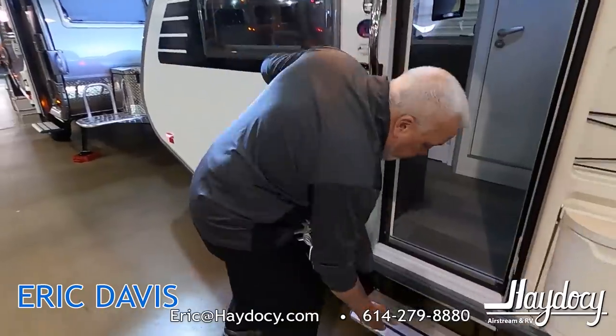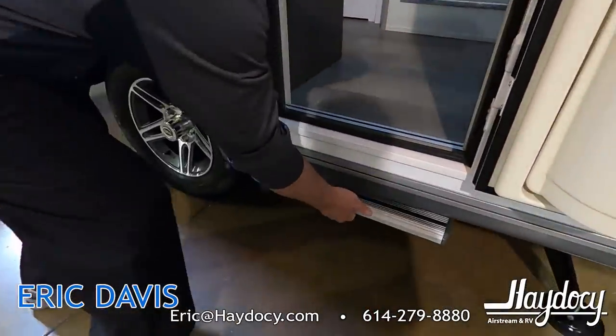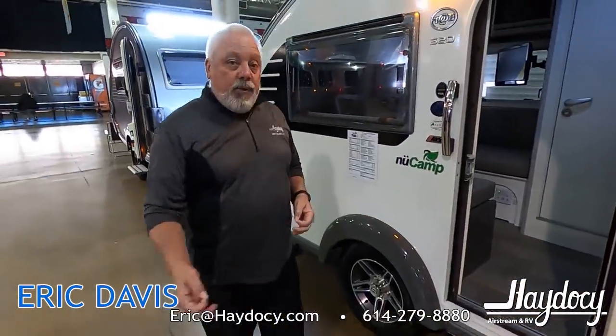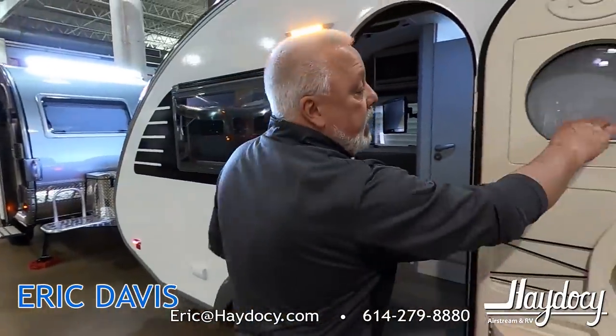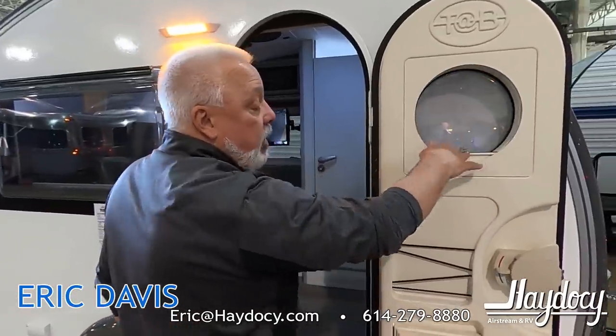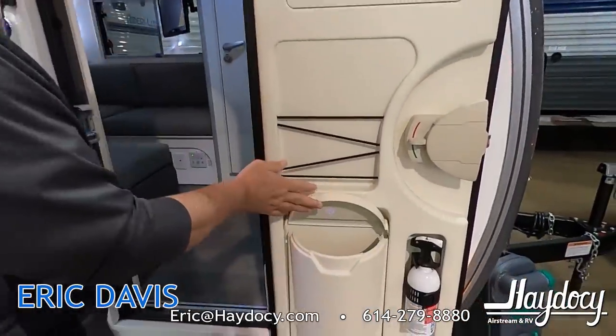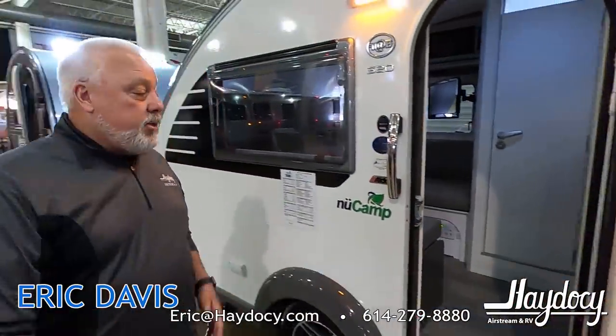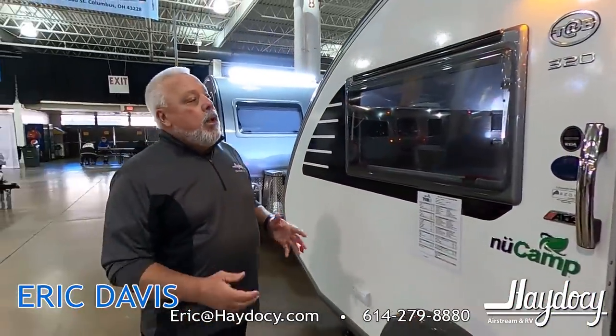Their step system here has become very elegant, as opposed to the old metal, which moved in and moved out. The European entry door, which has not only shades, but the all-important trash can, or to the point where we're carrying stuff for the dogs and what have you.